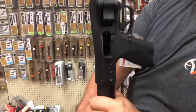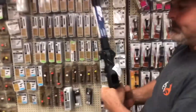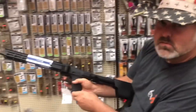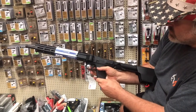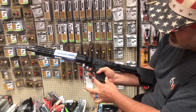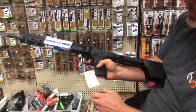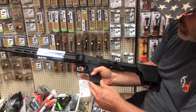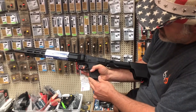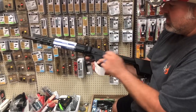I'm going to show you here it's unloaded. Nothing in the magazine there. And we're going to test that trigger here. I think I got to put it in the fire position. Pretty nice trigger there. And reset. Very audible. You hit that wall pretty quick. I think that's a nice trigger.